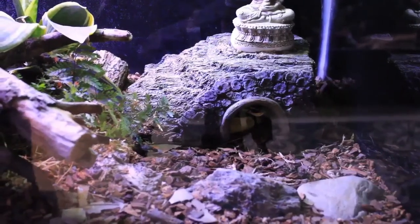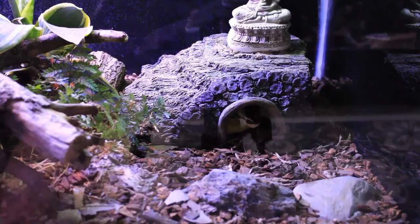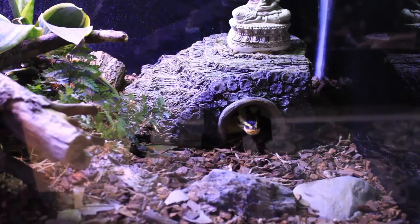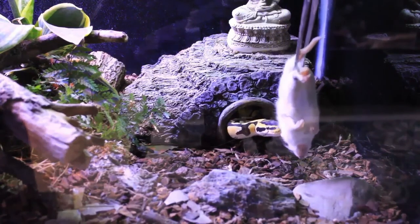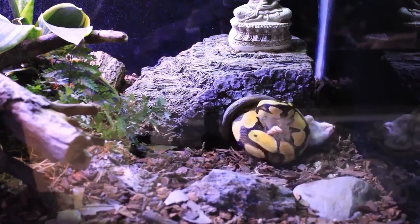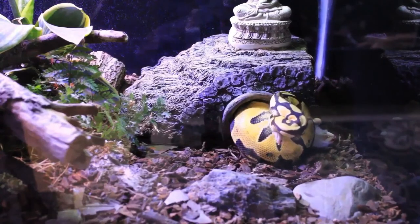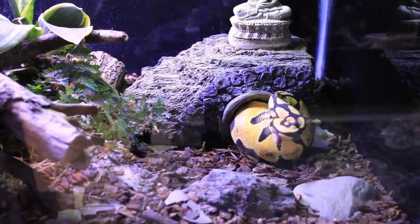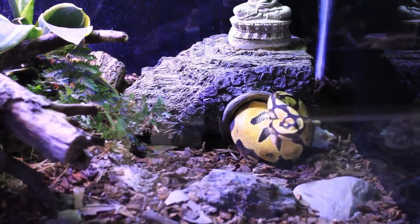And last but not least, we'll feed my ball python, Jerry. For a ball python, Jerry is really a good eater. I won't be surprised, though, if he goes on a short hunger strike at some point during this coming winter, because he hasn't done that for a while, and winter is a time when he might. But not today. Jerry's been smelling this rat thawing in the reptile room, and he's definitely ready for it. And I told you earlier that things might get a little gross, so here it comes.